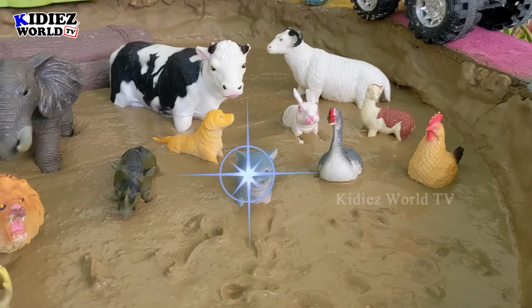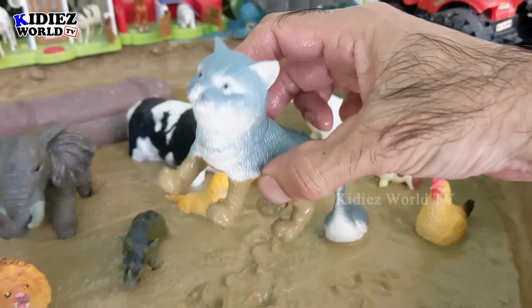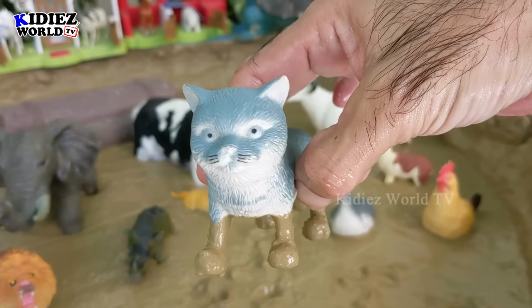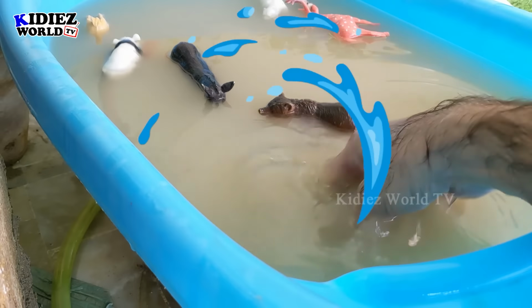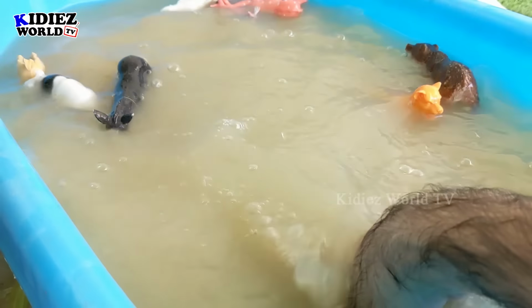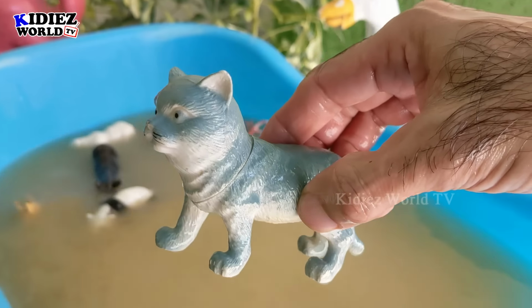And the next one we have is cat. A very funny pet and farm animal, also common domestic animal category. Cat. Let's watch him. Here we go, cat.